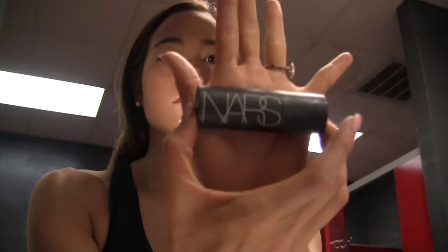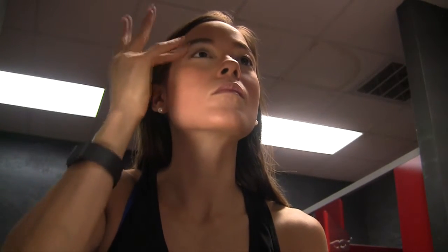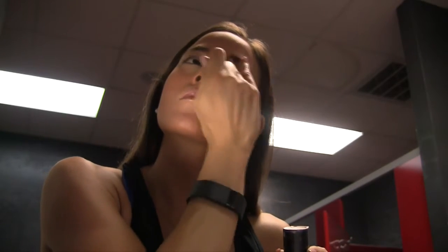Another great product is this highlighter stick, and it is from Nars, Copacabana, and I also put this on my eyelids. It's just a really beautiful shimmer. I just find it so elegant, and I put it on my eyelids, and I also put it on my cheeks after my makeup is completely done, which gives it a little shimmer.